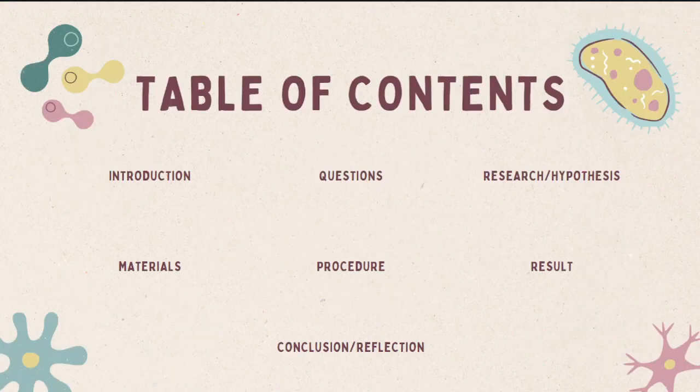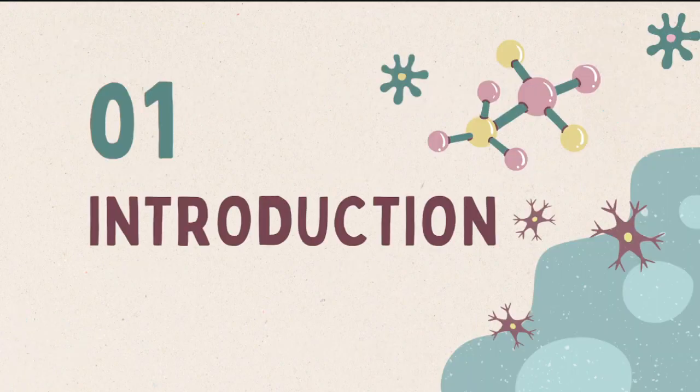So, for the table of contents, I will start off with a very short introduction, questions, research, and our hypothesis, materials, procedures, results, and our conclusion and reflection. So, let's quickly start off with our introduction.